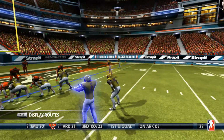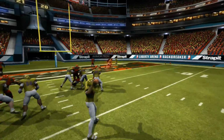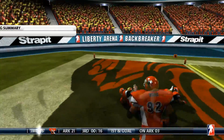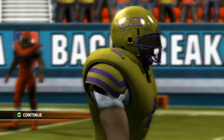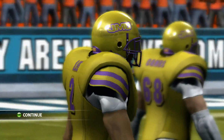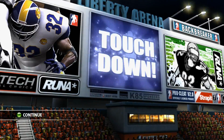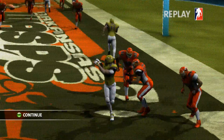Let's see if we can do anything here to take the lead at the end of the third quarter. And Javon Curry with an amazing catch, again in double coverage. This one was even better than the last one. I don't know how in the world he hung on to this, because he had a defender on his back as he caught it. Let's take a look at it again.